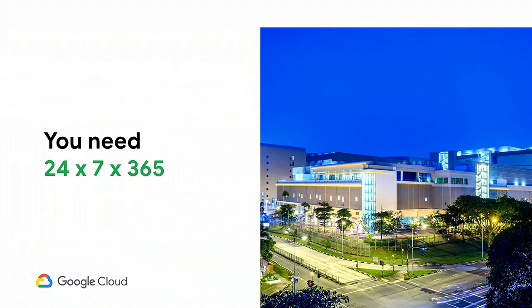Okay, so you've got the what you need, you've got the where you need it, but what about how? Well, you need it available all the time. If you caught the keynote this morning by Urs, he mentioned that, unsolicited by Google, not commissioned by us at all, an independent industry analyst said that by far, Google Cloud has the lowest downtime of any of the major cloud providers. That's not by accident. It's because of the way that we design, build, and operate our data centers.